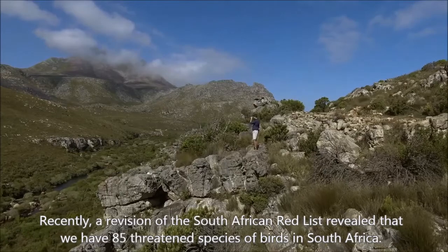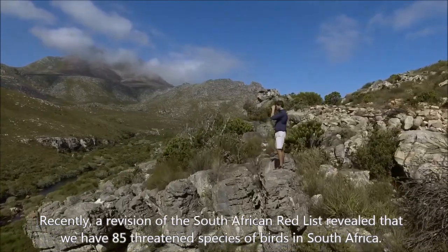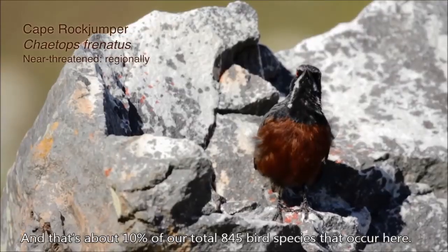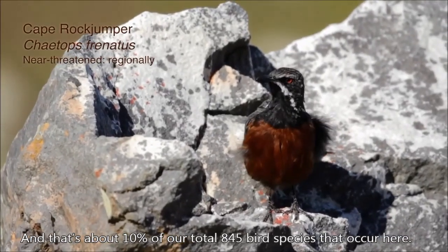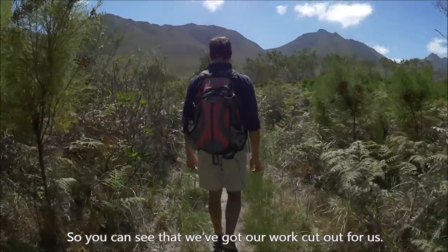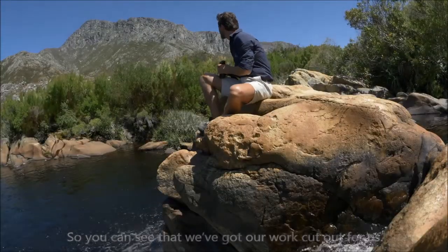Recently, a revision of the South African Red List revealed that we have 85 threatened species of birds in South Africa. And that's about 10% of our total 845 bird species that occur here. So you can see we've got our work cut out for us.